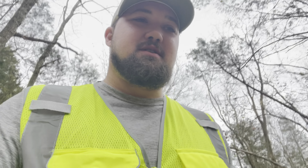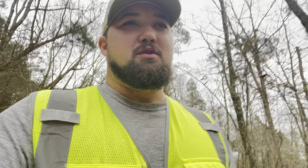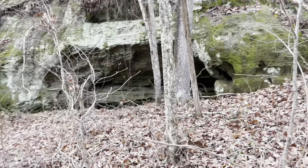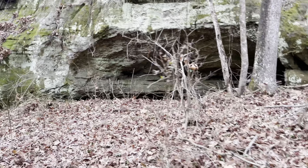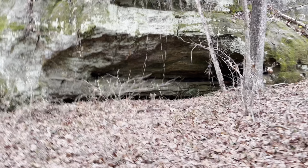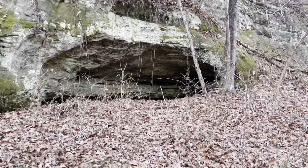So I decided what I would do is get outside to a secluded area. And it just so happens that one of the more secluded areas in Southern Illinois is actually North America's largest sandstone cave. Check this out. This is about 1.5 minutes into the walk. You're starting to see stuff like this. You got a little mini cave.